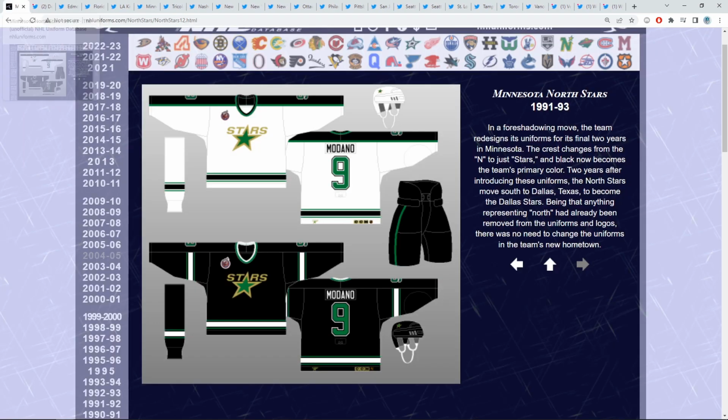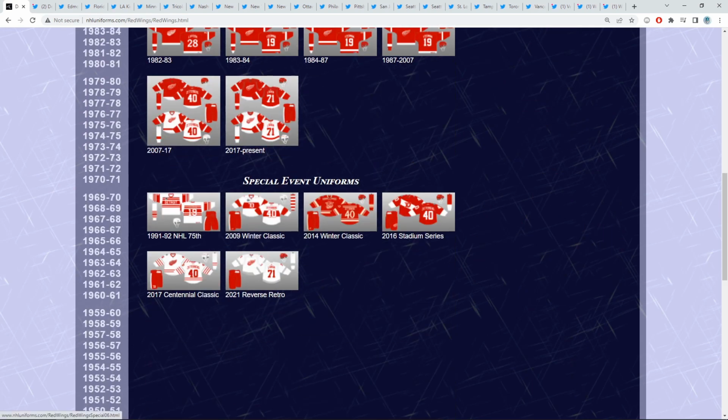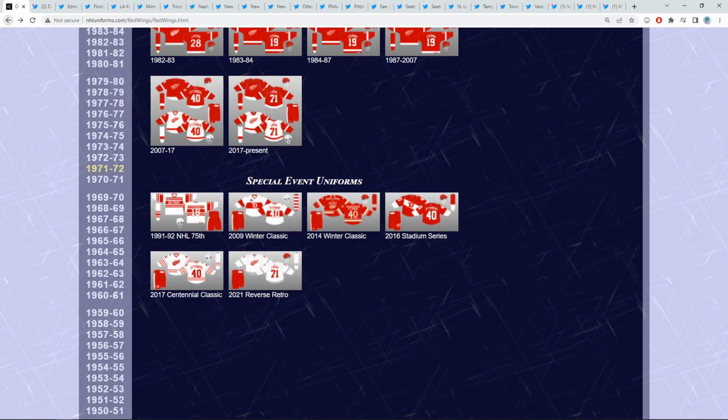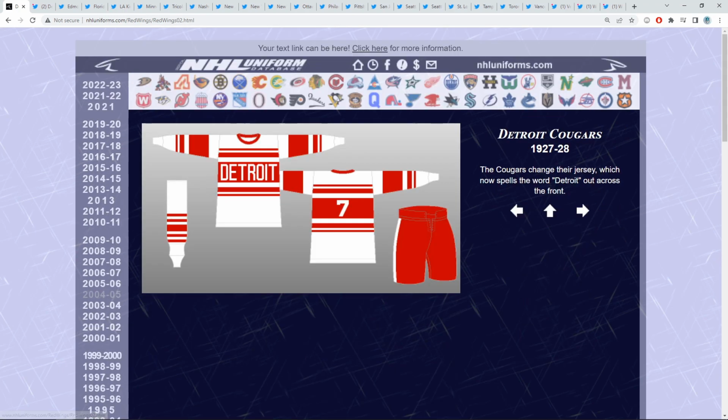Detroit. Hate to say it, Detroit's 0 for 2 in the reverse retro era, which is pretty much only going to be 2 rounds with Adidas leaving. Last year's reverse retro was a practice jersey. Let's call it what it was. This year's reverse retro, very much based off of this era right here.